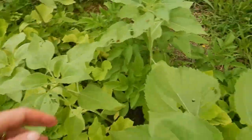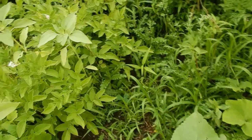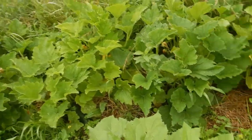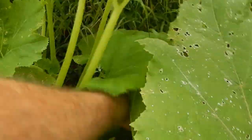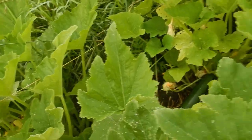And then there's squashes down here as well. I don't see much of anything in terms of fruit though, Trish. In terms of what? Fruit. On the squash plants. Well, there's another zucchini here. Do I pull it off? Yeah. There's two. Three. Three zooks. Well, there's another one, but that's a little one compared to the ones I just took off.